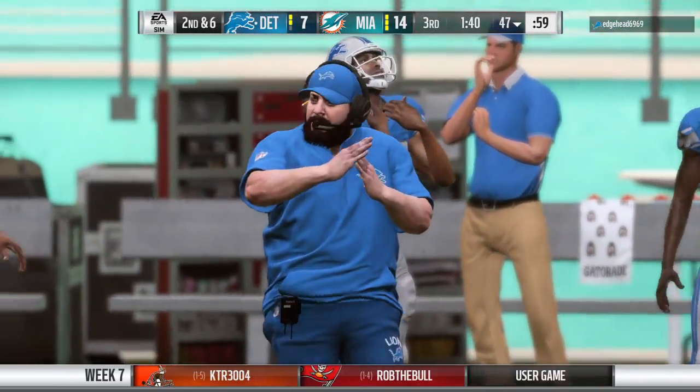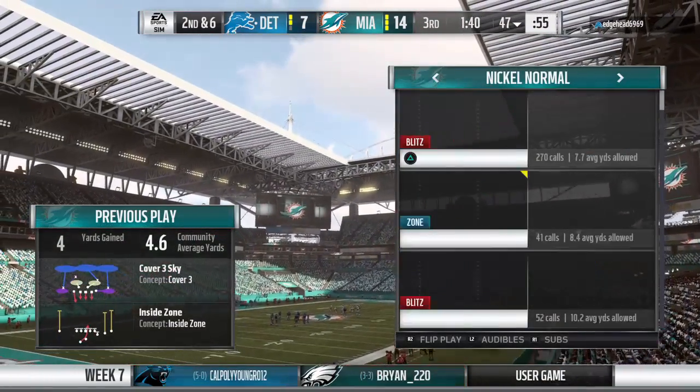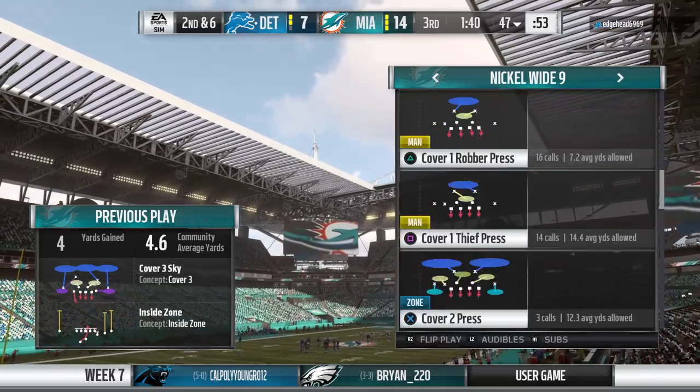Now with the play clock about to expire, we get a whistle and a timeout. It's just their first, so 2 remaining as they burn one here in this 3rd quarter.